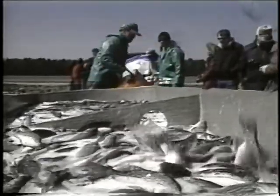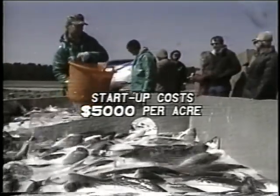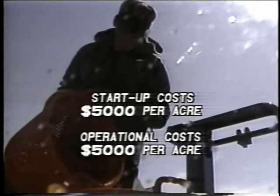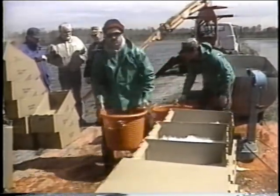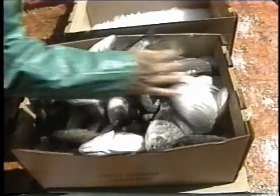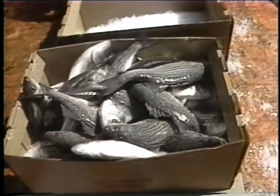Startup costs for a hybrid striped bass operation run about $5,000 an acre. It also takes another $5,000 an acre to raise the fish to market size. A well-run hybrid striped bass operation can be profitable, but like all farming, success requires plenty of hard work. The returns can be very good if you're a successful farmer.